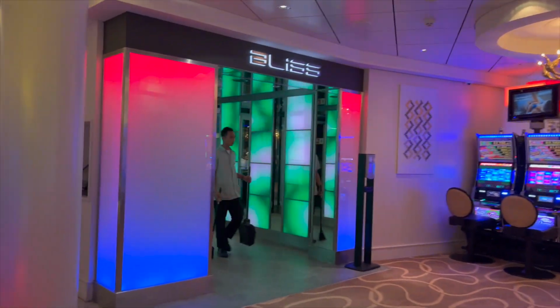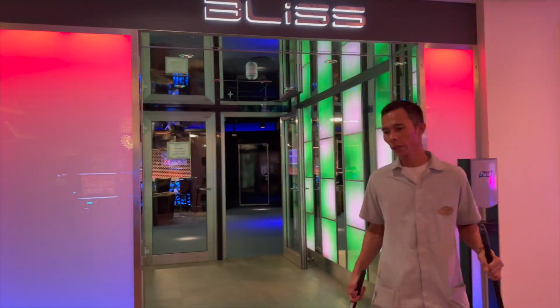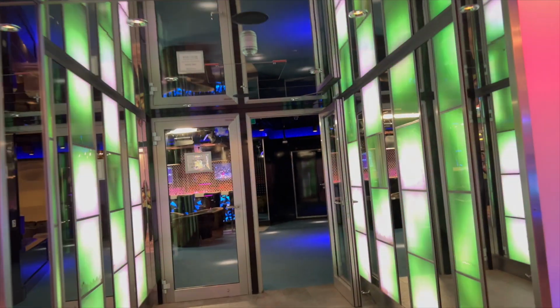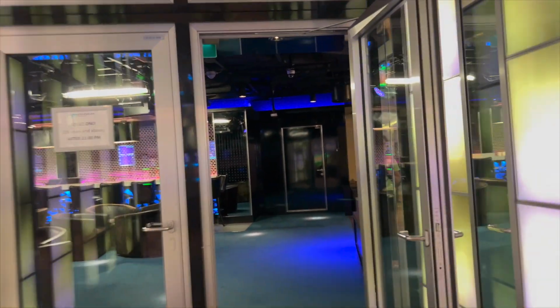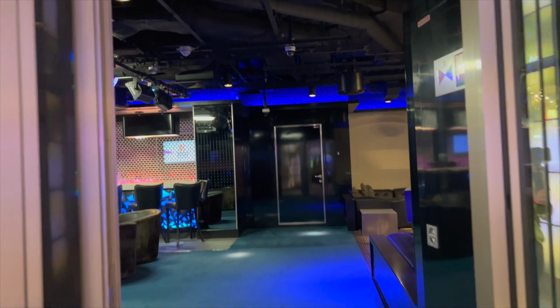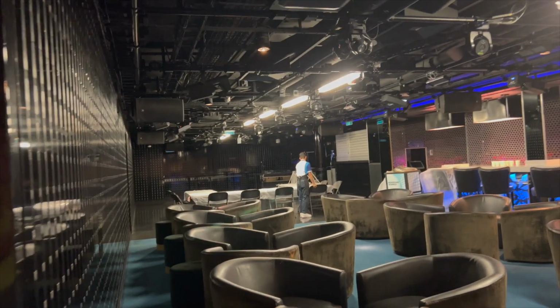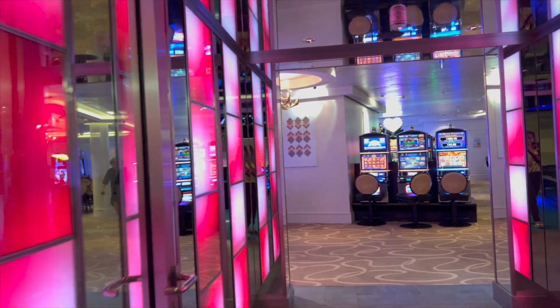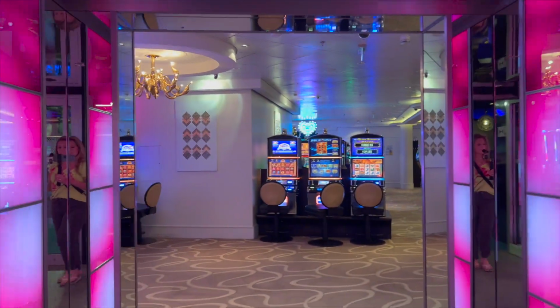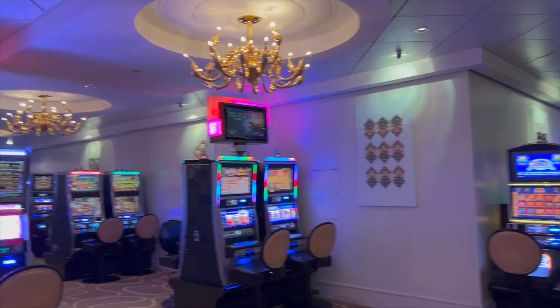And then here's Bliss. It's adult only. It says 18 years and above after 11 p.m. But there are also different meeting places and events here, like singles or other groups that meet in here. So if your agenda says that you're to meet in the Bliss Lounge, well, this is it. It's deck 7, by the casino.